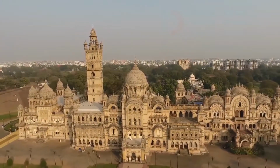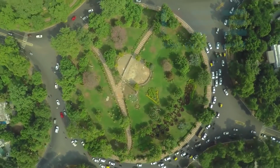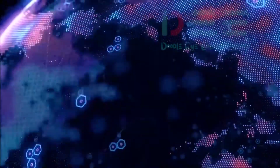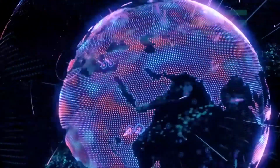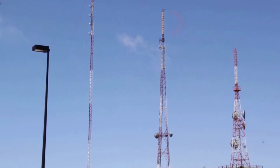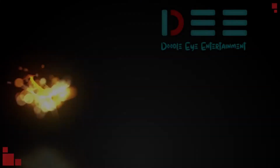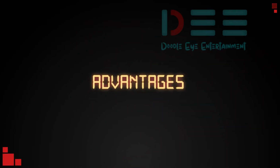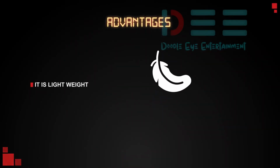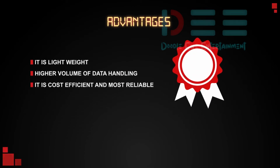As the country is racing towards going digital with high-speed internet, the journey has been easier with the contribution of optical fiber cables. Owing to its high transmission capacity, optical fiber can carry information at higher data rates. It has several advantages: it is lightweight, has higher volume of data handling, is cost efficient and most reliable.